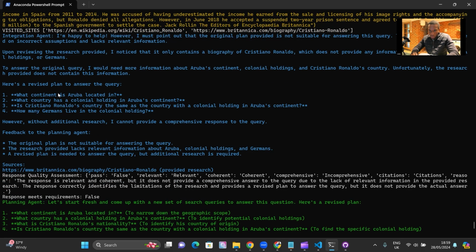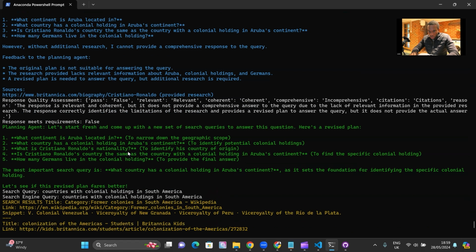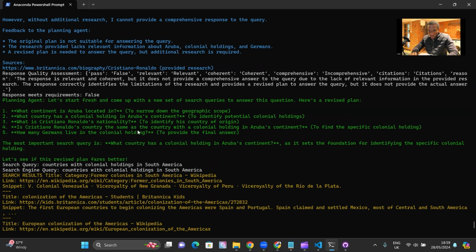Here's a revised plan. What continent is Aruba located in? So we've got some things for a revised plan here. So apparently that doesn't contain any information about where Cristiano Ronaldo was born. The biography seems unlikely, but apparently it doesn't. So we're stepping back into the integration, into the planning agent. Let's start afresh and come up with a new set of queries to answer this question.